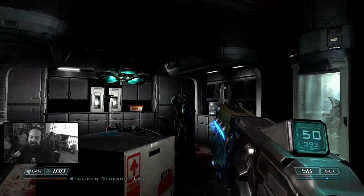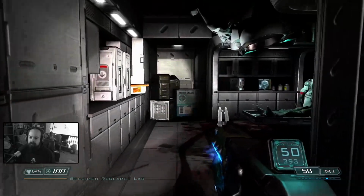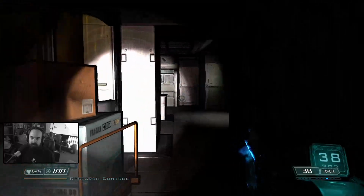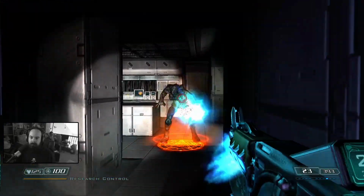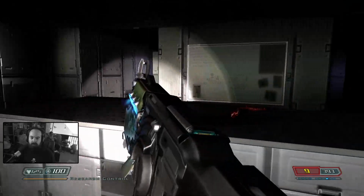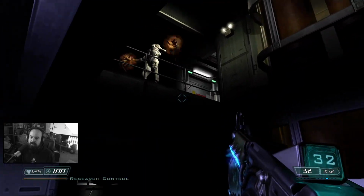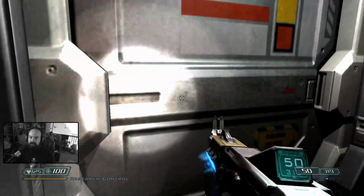How do I get out? How do I get out? No. I see the barricade. Oh, it's one of those revenants. Gotta get up there somehow. Is this gonna keep spawning people? Shit.